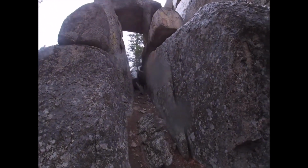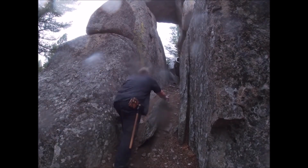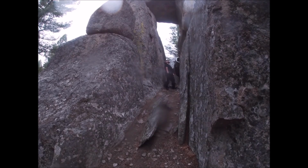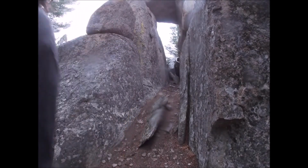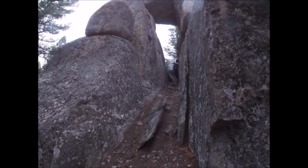As you can see, it's raining. Pop up the old tripod here. See, it's pretty big on the inside. Branches growing out of the rocks. One last thunderclap. That's the Evergreen dolmen. We're gonna go back to camp, hope this passes, and drive back out.